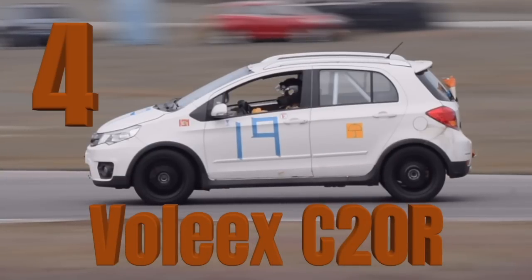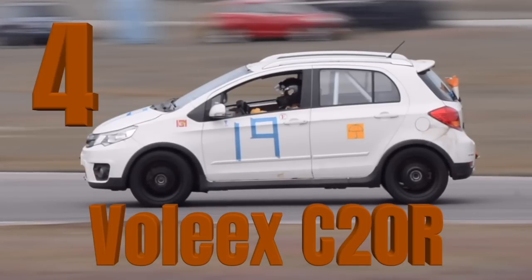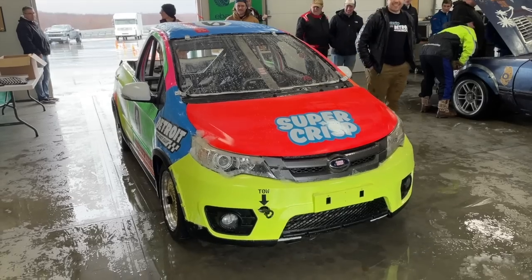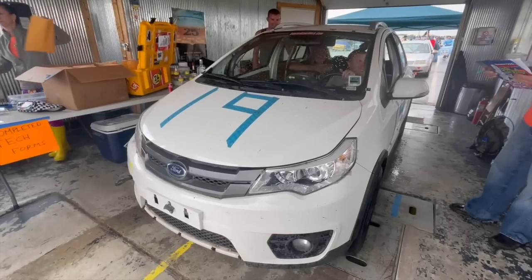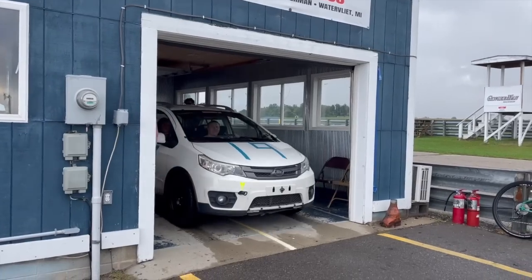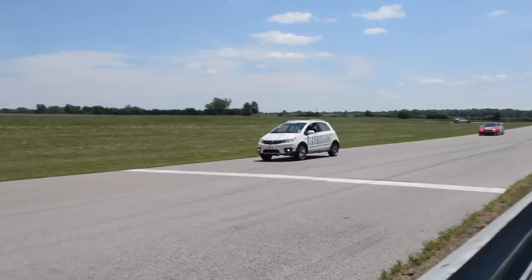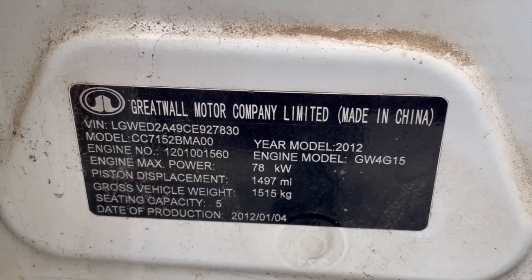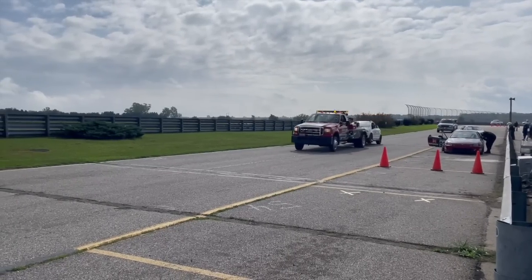Number 4 on our list is the Great Wall Motors Volix C20R from Apocalyptic Racing, and now with Detroit Student Racing Team. This is our first Chinese-built car, and it's like a compact SUV that turned up in 2020. Now, this is a car that was never sold in the United States. The story goes that one of the big 3 had imported a couple of these for testing. They took one of them most of the way apart, they logged a bunch of test miles on the other one, sent them both to a junkyard to be destroyed.